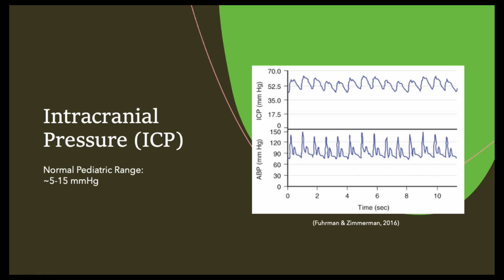An example here shows a patient with an elevated ICP. As you can tell, the ICP increases with each beat of the heart, as the heart is trying to pump blood up into the brain. Normal pediatric range for ICP is 5 to 15 or 5 to 20.